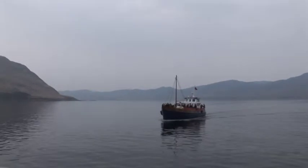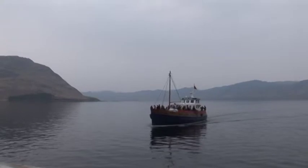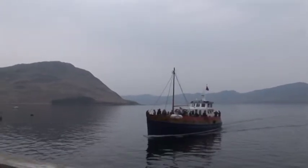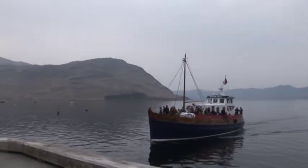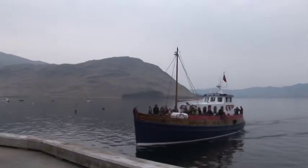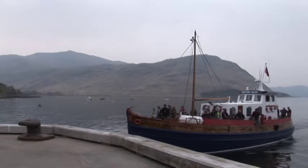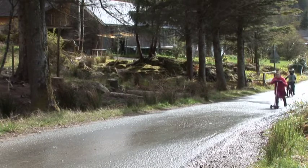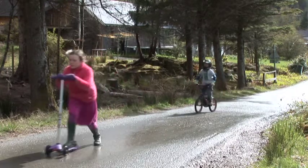This is our ferry, which is called the Western Isles. It runs 3 days a week in the winter, and in the summer, 5 days a week. My name is Anna. My name is Struan. We live in Knoydart.